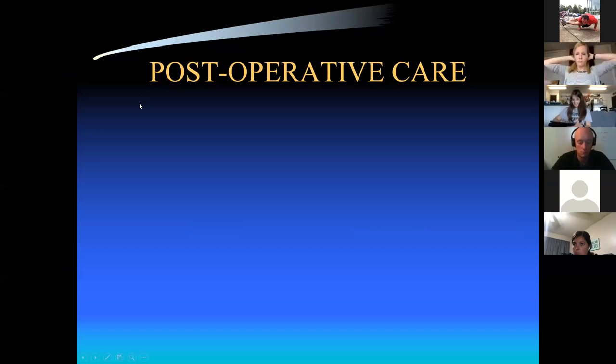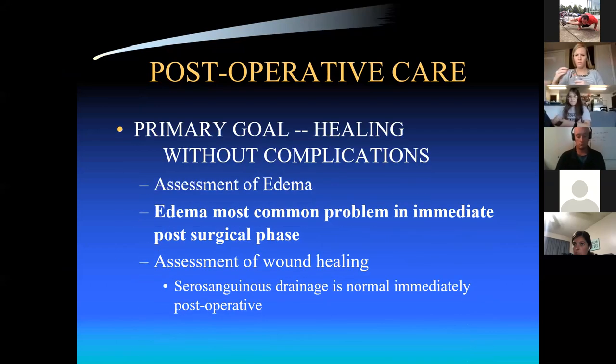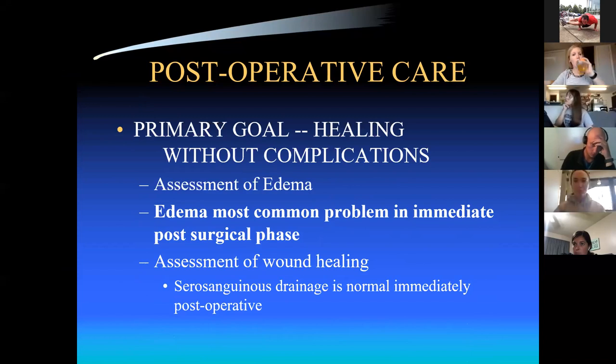Okay, so like I said, there's lots and lots of slides in here, but they mostly go really quickly. I'll mostly only stop to point out some things that are especially interesting or important. Okay, so here are some of the first things that you're interested in with these patients. You're mainly trying to control edema and watch out for signs of infection.